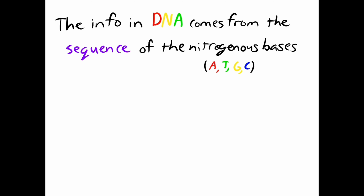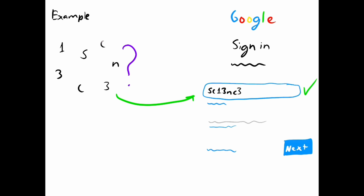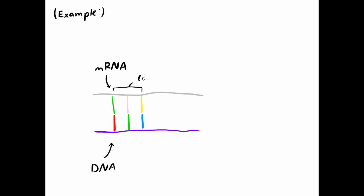Think of when you type your password to log into your email. The individual characters of your password don't have any meaning on their own, but when arranged in the right order, they unlock your account. The nitrogenous bases work in a similar way, by producing a piece of meaningful information based on their specific order. Thus, by arranging in different combinations, the nitrogenous bases can code for many different types of proteins.